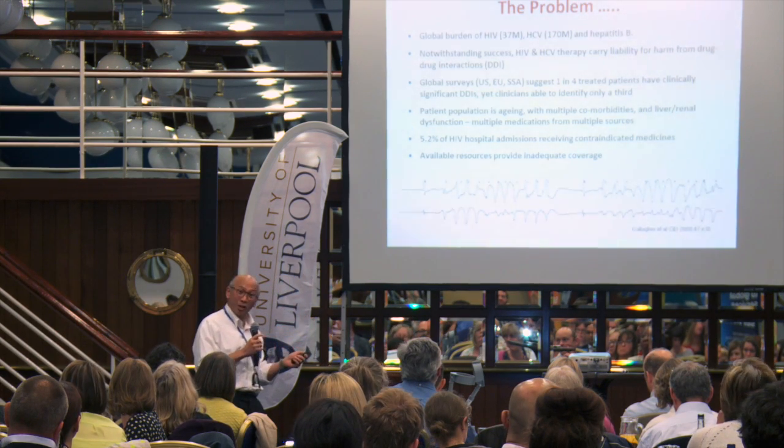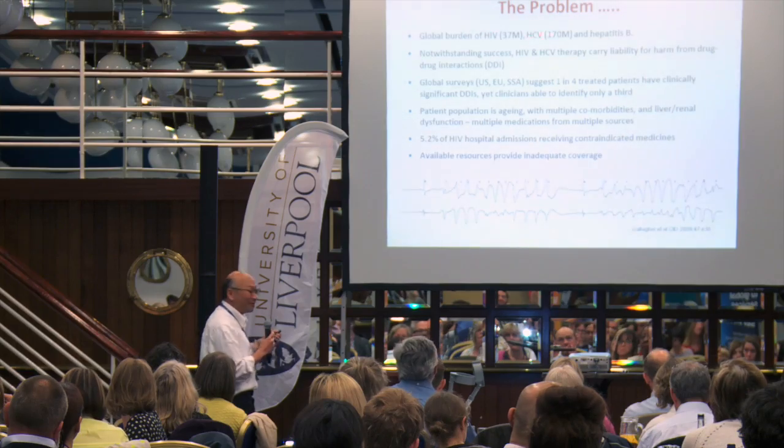The need is huge in HIV. There are 37 million infected people. We're trying to roll out treatment to the 20 or so million who actually need it urgently. HCV, there are 170 million people infected, and the treatment is transformative. The cure rates now with the new drugs are virtually 100% for 12 weeks, at a huge cost. And hepatitis B, it's estimated 1 in 3 people in the world have been exposed to hepatitis B, about 350 million people chronically infected, with nearly 700,000 deaths per year. So these are big problems.